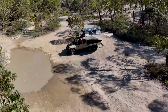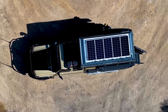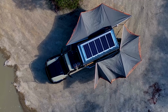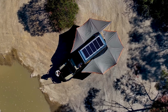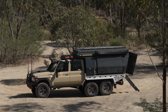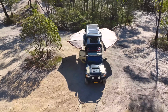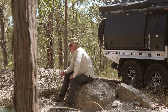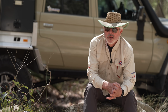The awnings are designed to go right round the vehicle. There's a 180-degree awning on one side and a 270-degree awning on the other, so that the awnings can be out and giving full cover right round the vehicle, and still have the pop-top roof on the cabin, which gives you a good 10-foot clearance inside the cabin to walk around. It has everything that one would want for remote touring. I've never seen a situation or been in a situation where it can't proceed.